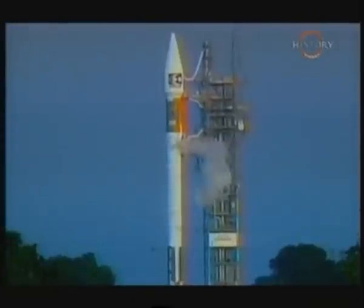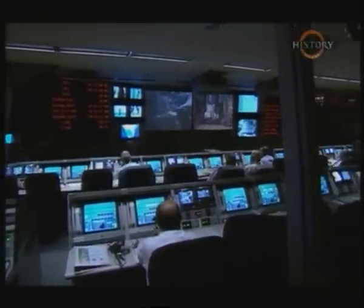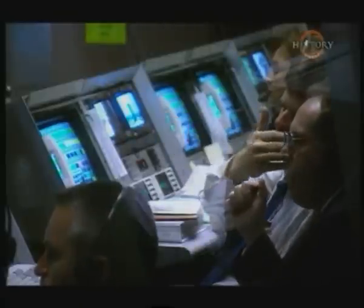As the Atlas mission controllers take their places for the countdown, with the launch of this new rocket, Russian rocket engine technology will finally have come in from the cold.